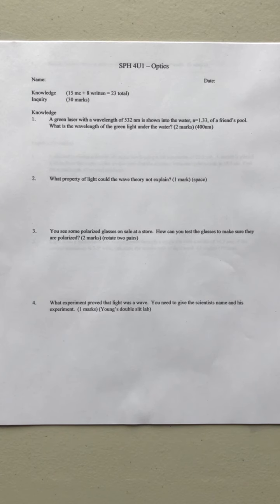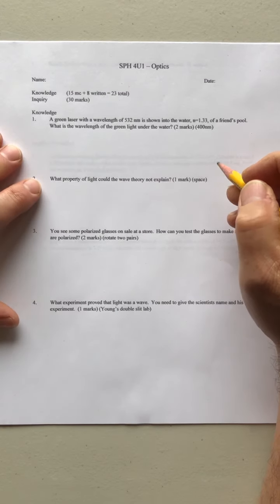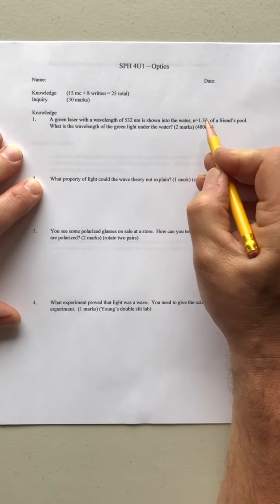Okay, we got a nice optics practice test here to go through. It's actually a real old test from before, but this looks like a grade 11 question. It says the green laser with a wavelength of 532 nanometers is shot into the water. What's the wavelength under the water? So it's going to shrink by that factor.